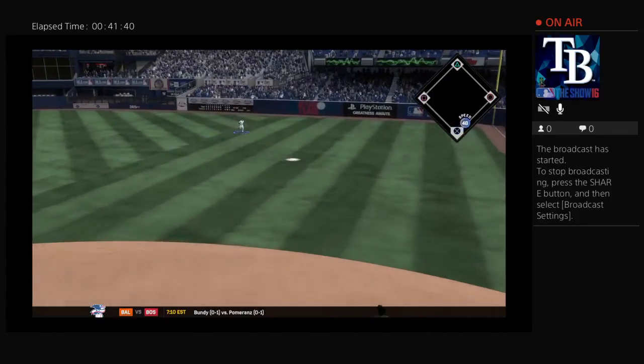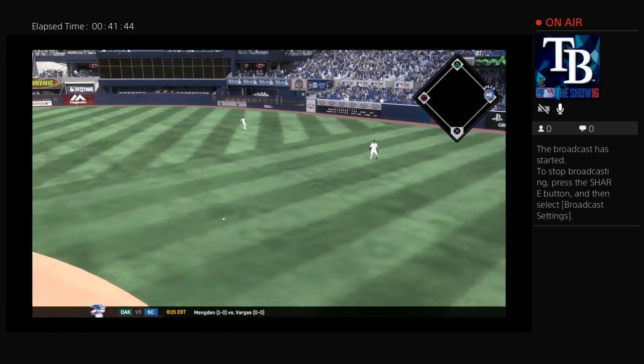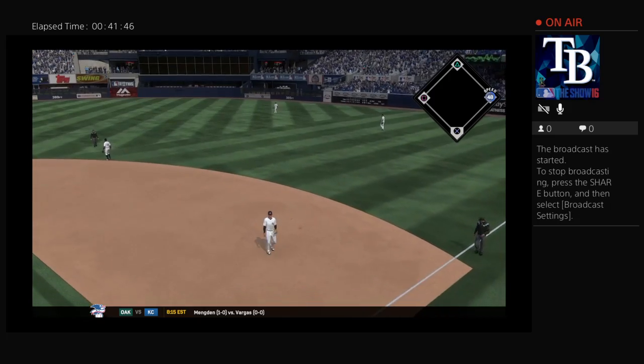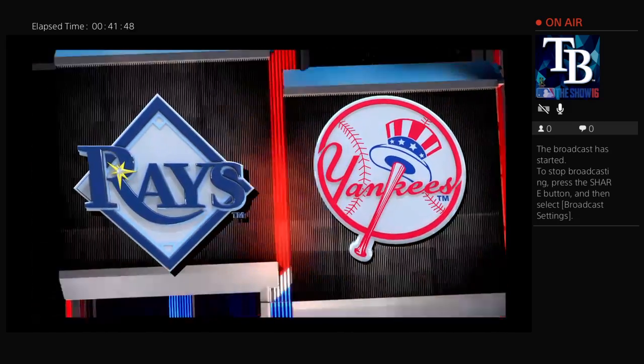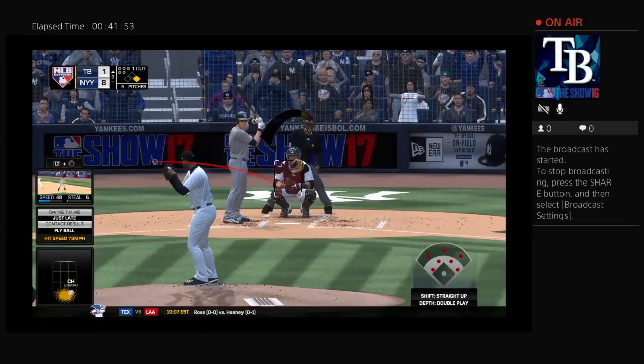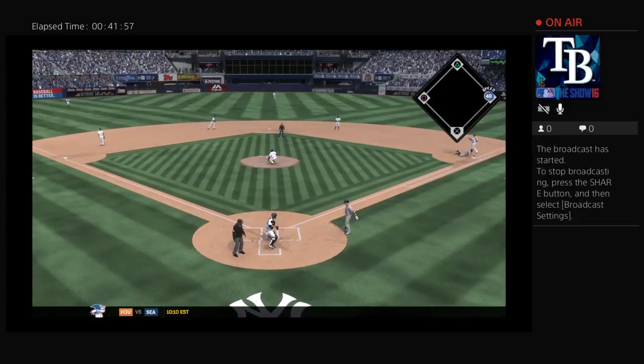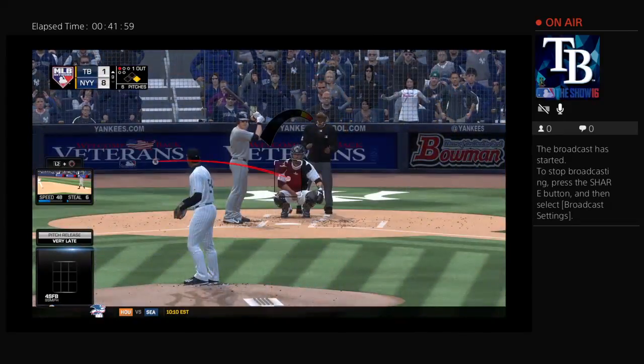Heading out toward shallow right. Judge is on his horse, but he won't get there. It falls in. Well, that right there is perfect for taking the ball inside and shooting it the other way. You hear that terminology, hands inside the ball. The only way you're going to do that is to pull your hands in hard and stay inside the baseball. Nice piece of hitting.